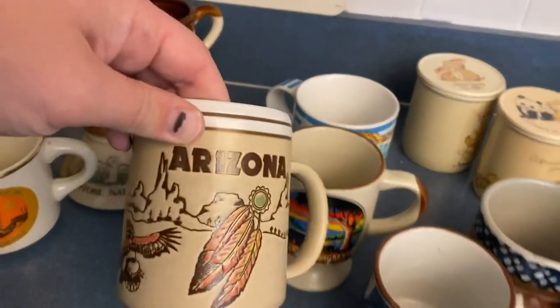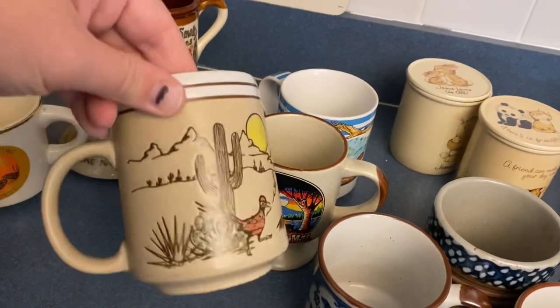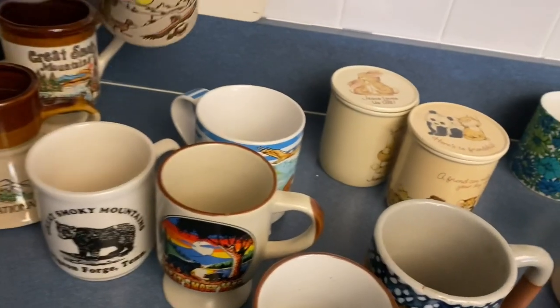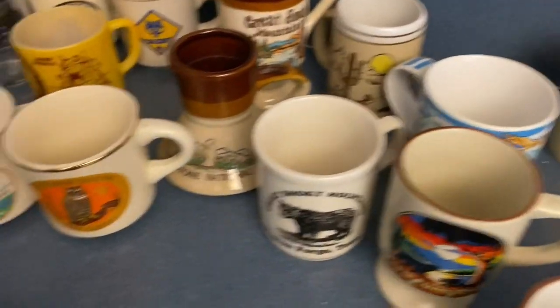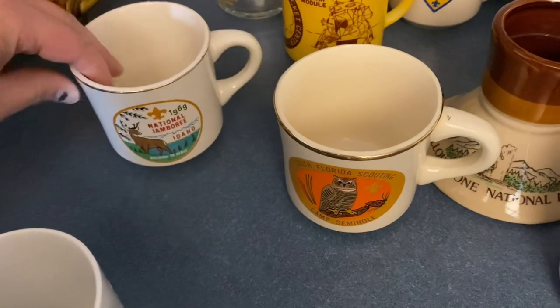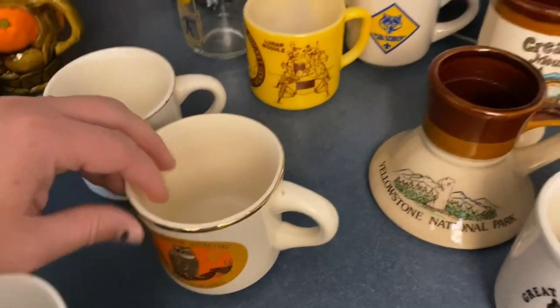And then lastly, I've never even been to Arizona, but I love this mug. I love the little Roadrunner. Just thought it was super cool, so decided to keep that. Then I have a couple of my vintage Boy Scout ones. This National Jamboree from 1969. You guys have seen this owl. I just bought that at an antique shop.